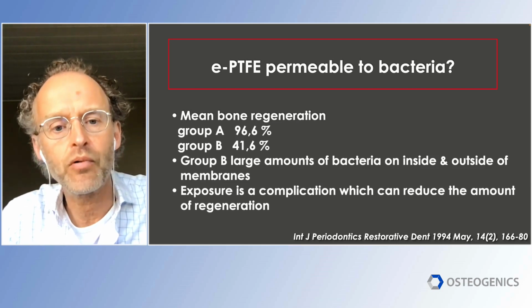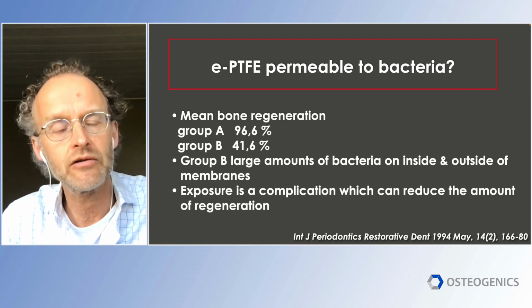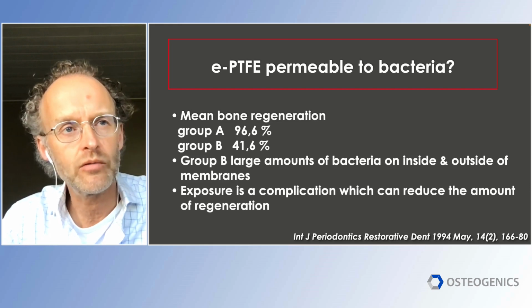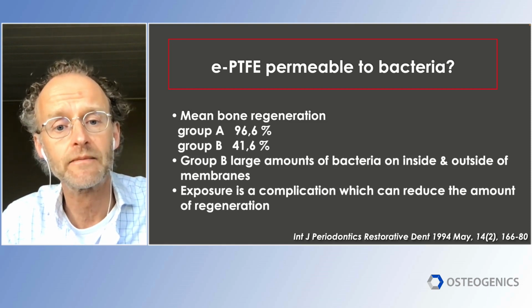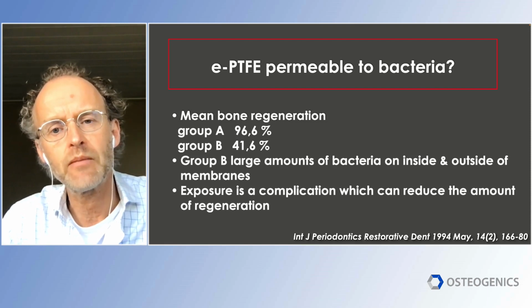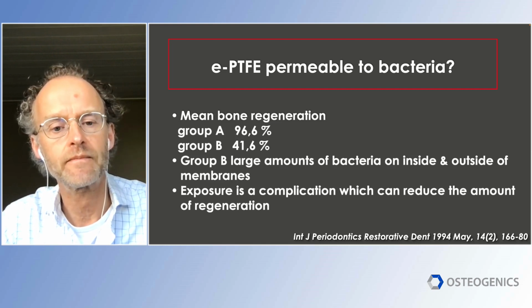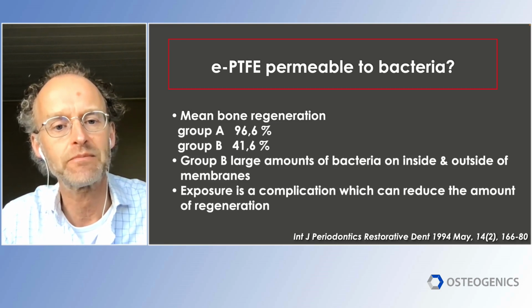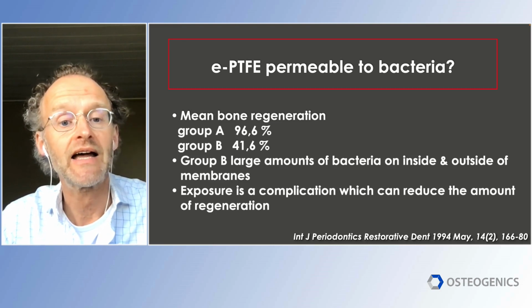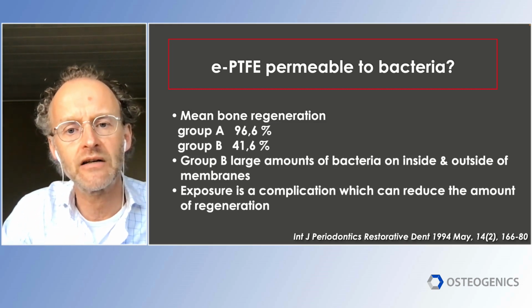What did they find? They report that in group A, so you kept the tissues closed over the membrane, you have a lot of regeneration, 96%. While in group B, where you had the exposure, it was reduced considerably to 41%. And at the moment they removed the membrane in group B, they also looked at the membrane on both sides, and they found on both sides large amounts of bacteria. So really showing that the bacteria can migrate through the older expanded PTFE membrane. And also they state that exposure is a complication which can reduce the amount of regeneration. All things we found out in those early days of GBR.